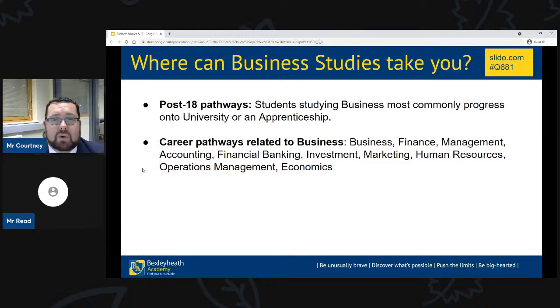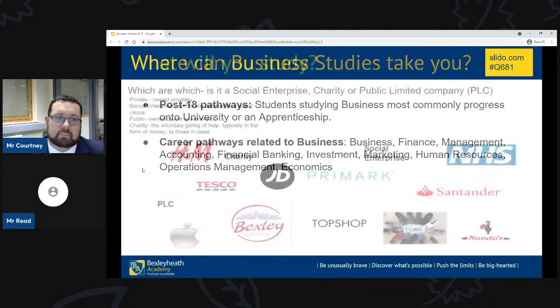Once it comes to post 18, it might be actually you decide, I want to go into a career pathway that is into business. That might be accounting, finance, marketing, human resources, whatever it might be within the industries. You'll be able to have a bit of knowledge about how businesses operate. And all that knowledge gives you that bit more support.